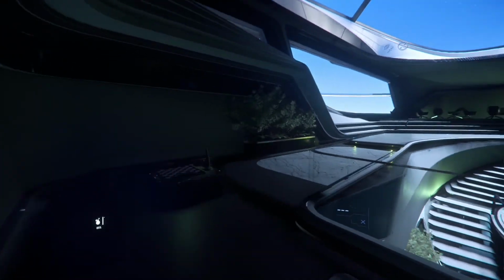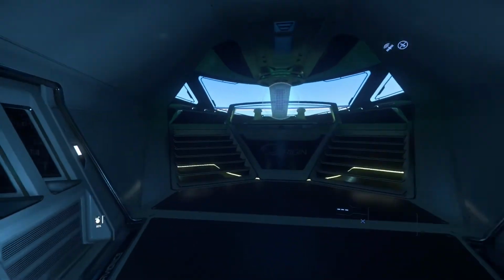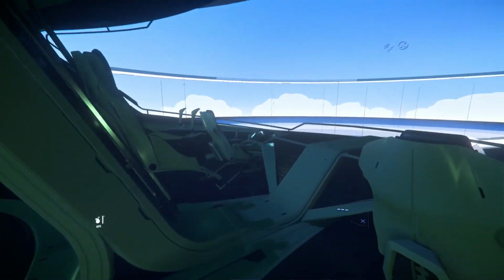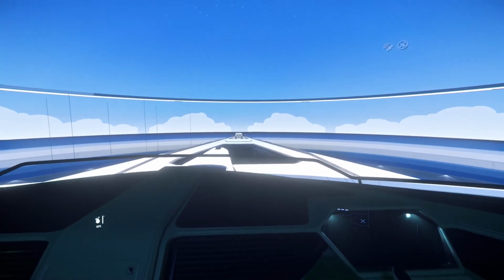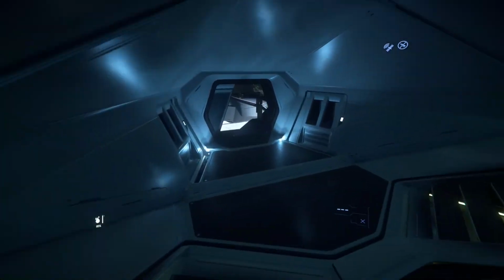Alright. Almost done. This is a huge ship, so it takes a while just to get anywhere here. Alright, this is the bridge. Component access on either side. Hollow globe for navigation, pilot and co-pilot seats. You have a full view of your hangar and your forward turret there. Pretty decent view too, especially for a ship this size.